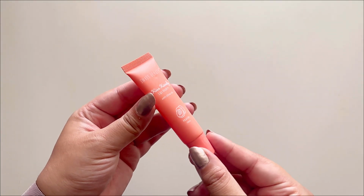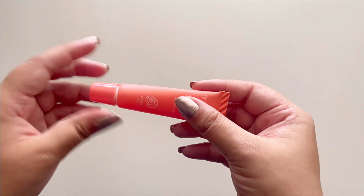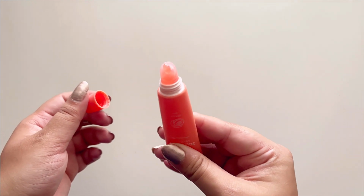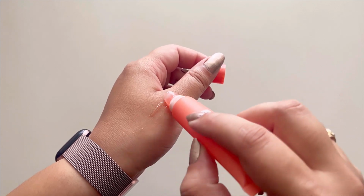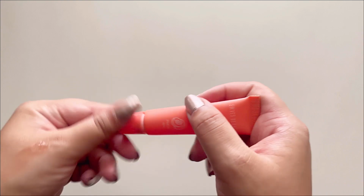The next affordable lip balm that I got is from Swiss Beauty. It's their Kiss Beauty Kiss Candy Lip Balm in the variant peach. Now, everybody says it's a dupe of Laneige. I will compare this. I've got the Laneige one as well. I chose the peach one, but they've got like coffee and berry and all those colors as well.